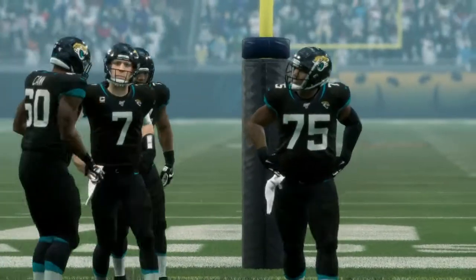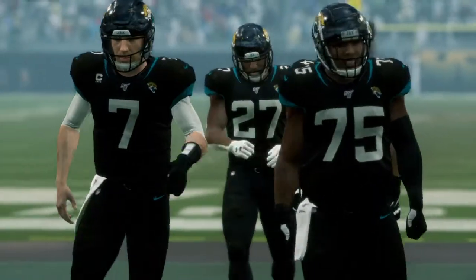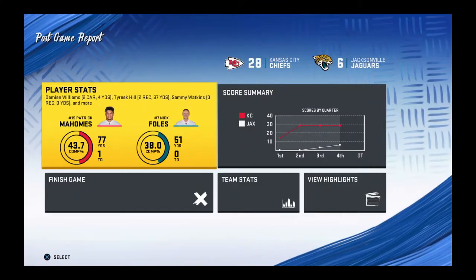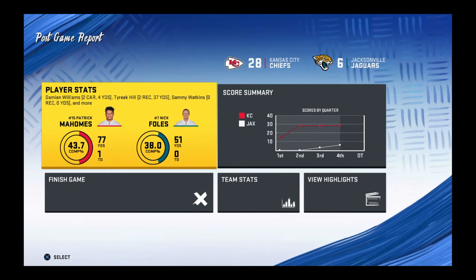So for Kansas City, not much to complain about here. They come in and steal a victory in a tough place to play on a Sunday night. And they'll get another road test next week as they head to Oakland to take on the Raiders. Meanwhile, for the Jaguars, they obviously fall to 0-1 with the defeat. And they'll look to regroup next week as they head to Houston to take on the Texans.